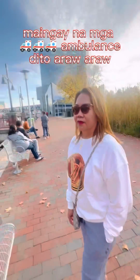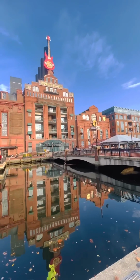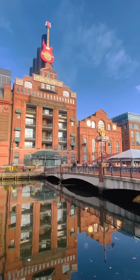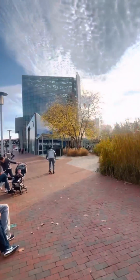Probably University of Maryland Hospital in these parts. So this is the Hard Rock to go to the U.S., not the one in Atlantic City. The one here is where the fresh food is.